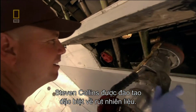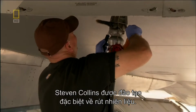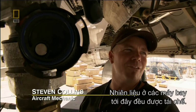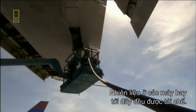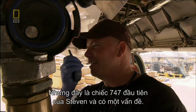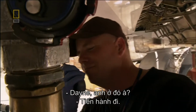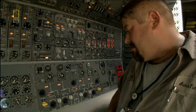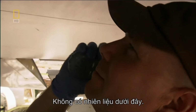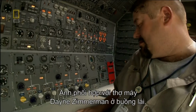Stephen Collins is specially trained for defueling aircraft. All these airplanes that come in, we recycle all the fuel that comes off of them. But this is Stephen's first 747, and there's a problem. Dane, are you there? Go ahead. He can't get the fuel out. We have no fuel movement down here. He coordinates with mechanic Dane Zimmerman in the cockpit.